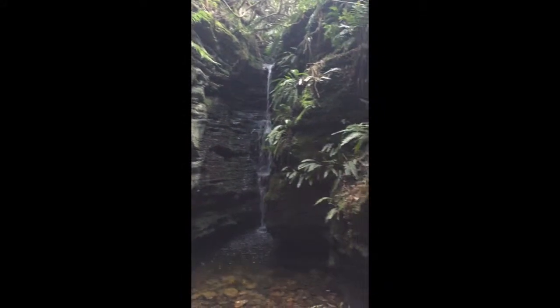Looking downstream at the climb. Quite a pretty little mini gorge cavern, you think it's in. Yeah, it's a relatively little known spot though.